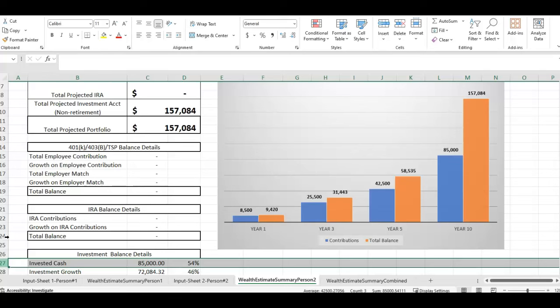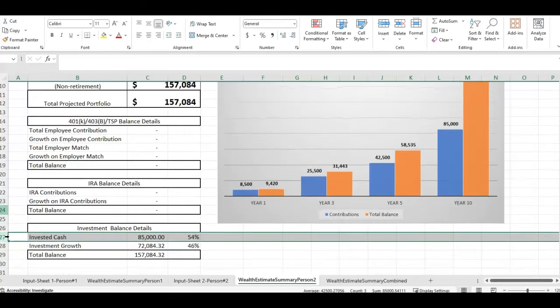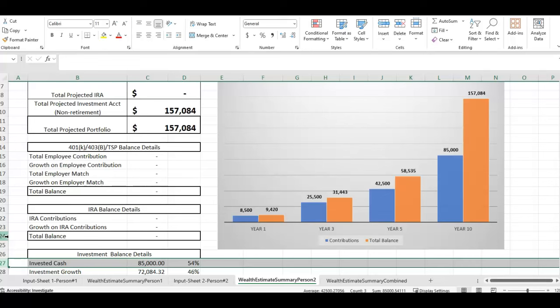Your invested capital, $8,500 for 10 years, $85,000. Love it. What's the growth on it? $72,000. So 54% of your balance would have been invested cash, 85,000, and then your growth, the remaining balance, would have been 46% or 72,000.